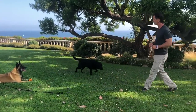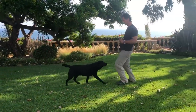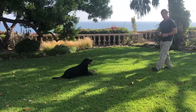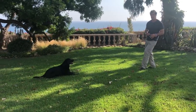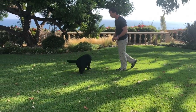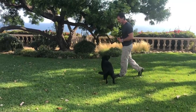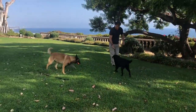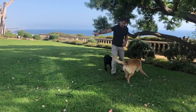So here I'm going to change it this time. Jimmy, come down. And then I walk away. So I use the spatial pressure. I blocked him from coming. Good, down. Yes. I throw the treat behind him. Do the same thing again. So this time I'm going to let him complete it. Come. Yes. Goofy, go lay down.